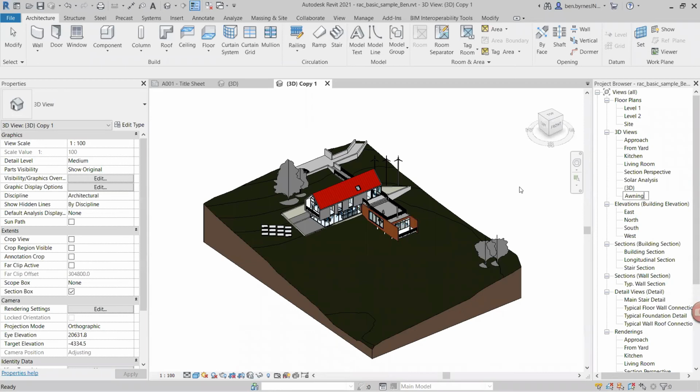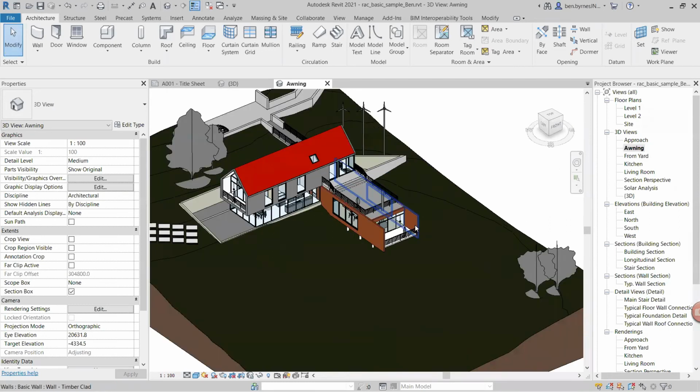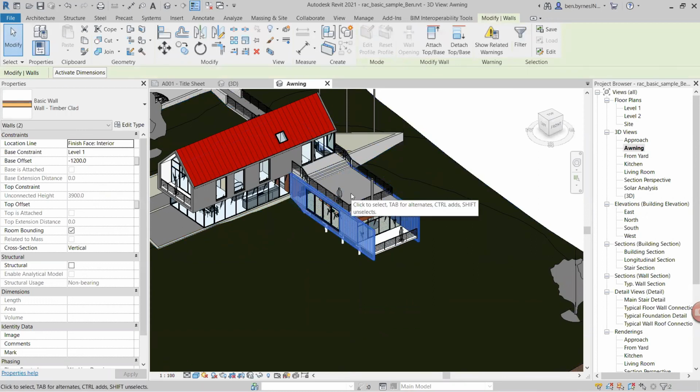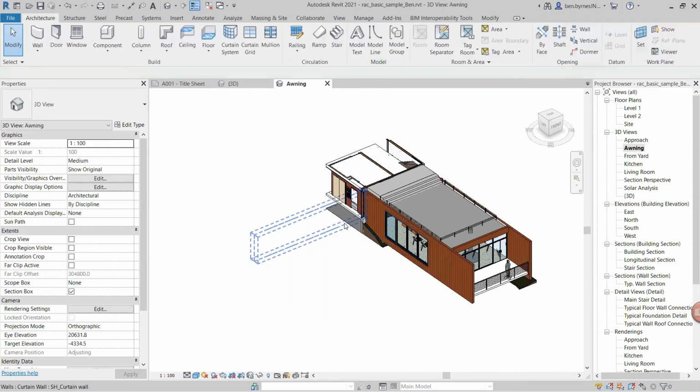I'll just have it in there as awning. And now, now that I'm in this file, I'm just going to grab these walls here just to give me a bit of a rough boundary. And then I'm going to use my BX command. So B for Bob, X for X-ray is the hotkey. And that is our section box command. And this will isolate that out.